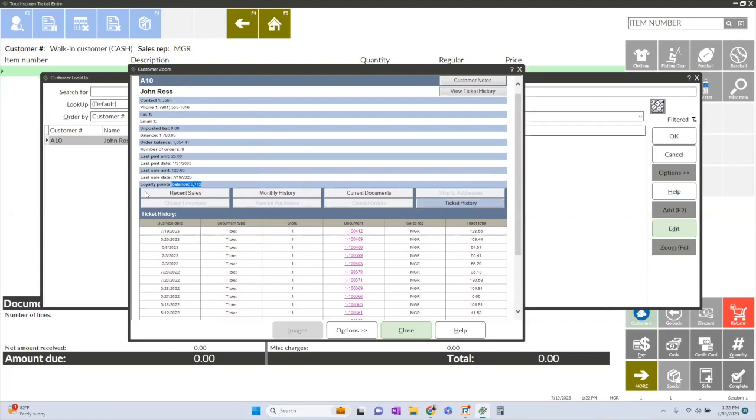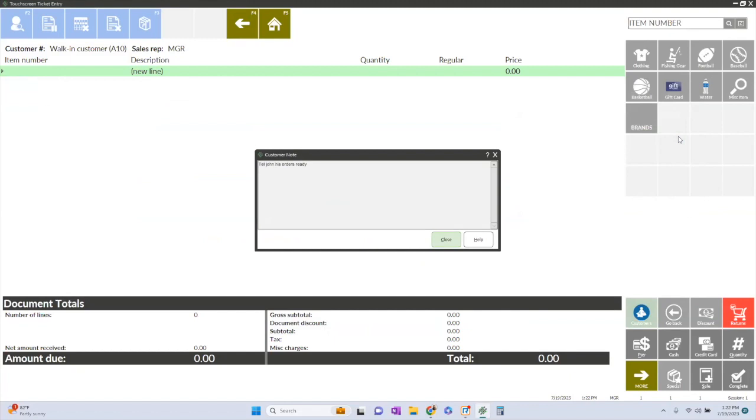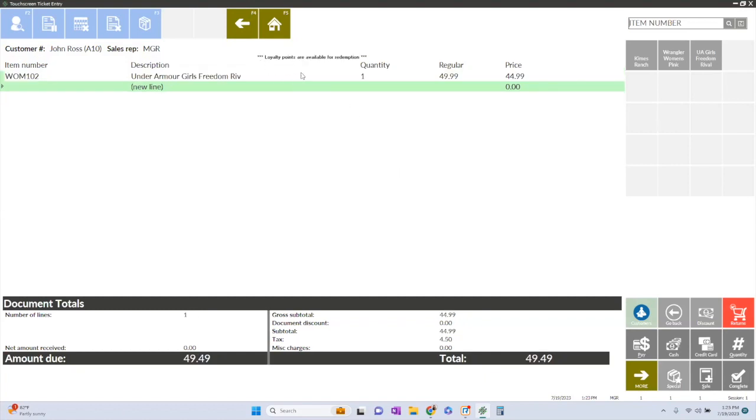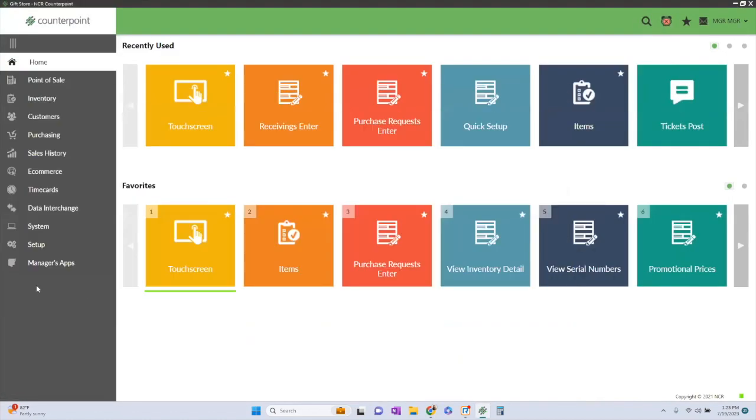So in this scenario, I do have loyalty points set up for John. So when I bring John into this transaction, it starts to tell me what points are available for redemption. So I can now redeem points on the sale. All right, I'm going to minimize that for a second.